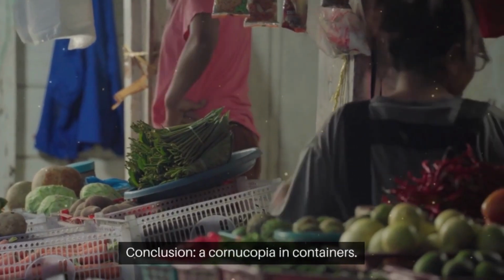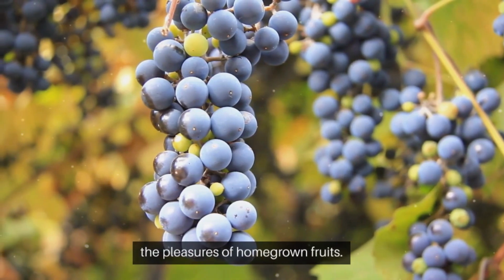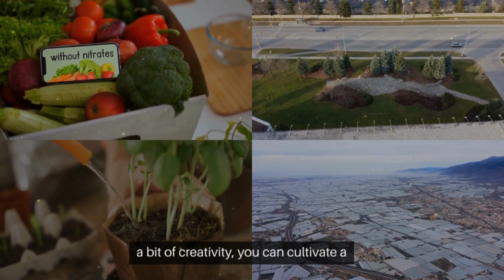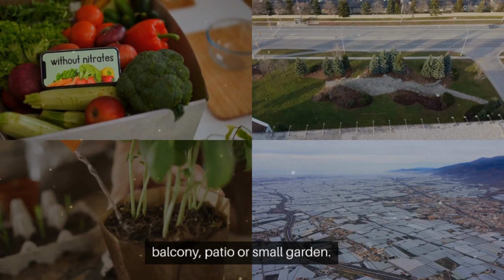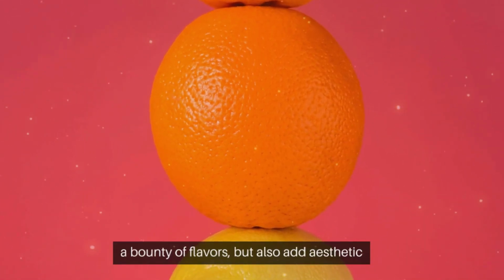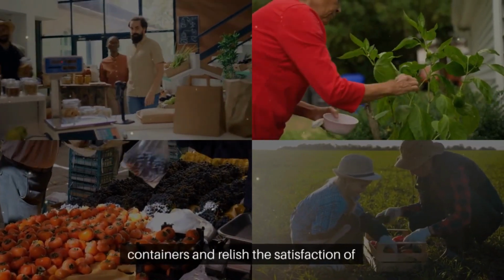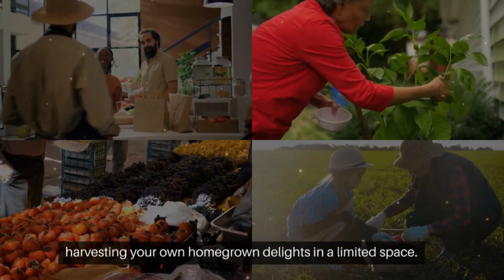Conclusion: a cornucopia in containers. In conclusion, you don't need vast acreage to enjoy the pleasures of homegrown fruits. With careful selection, proper care, and a bit of creativity, you can cultivate a diverse array of delicious fruits right on your balcony, patio, or small garden. These container-friendly fruits not only provide a bounty of flavors, but also add aesthetic appeal to your small gardening space. Embark on this flavorful journey of growing fruits in containers and relish the satisfaction of harvesting your own homegrown delights in a limited space.